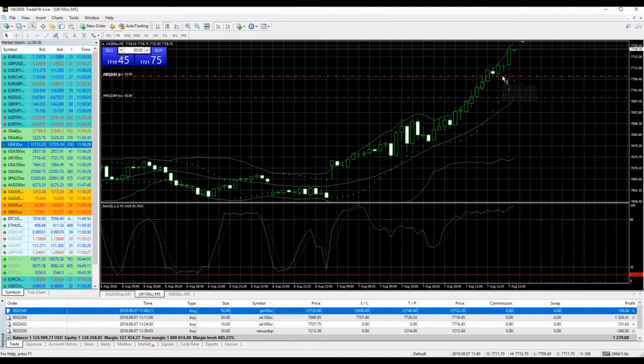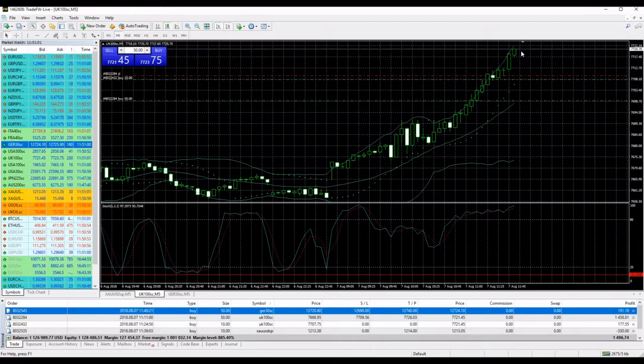So currently my take profit is, I will take it here to $687, and my stop loss is at $687, and my take profit is at $1,775. So as you see, this is a very strong trend on UK 100, which is going on. I move with the trend. I move my stop loss and my take profit, and we see how we can extend it, when the trend starts to slow down, we will close our position and make a profit.